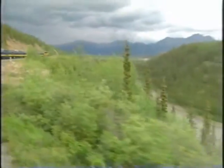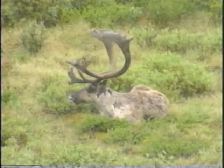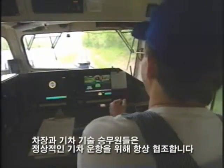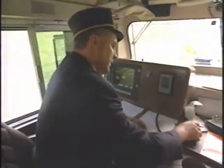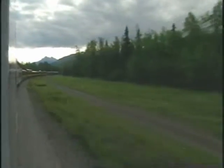The Wilderness Express travels on a 351-mile journey between Anchorage and Fairbanks each day, allowing guests to stop and visit destinations like Talkeetna and Denali National Park along the way. Track warrant 732 is okay at 1227, 1227 hours, TCP over. The conductor and the engineer work together to keep the train on track. While the engineer worries about driving the train, the conductor stays in communication with the dispatcher to ensure the rails are clear at all times.